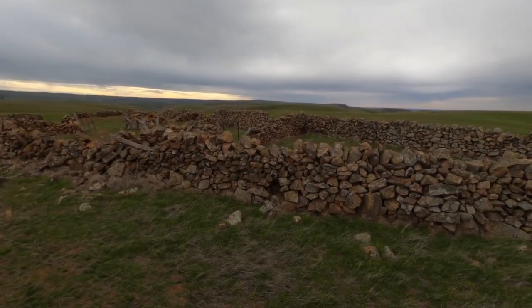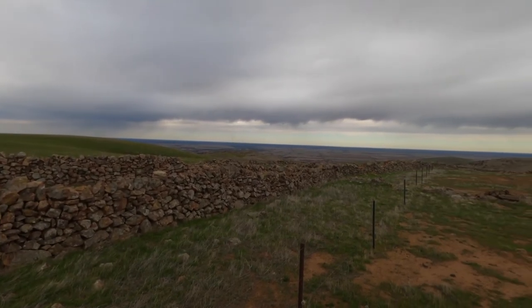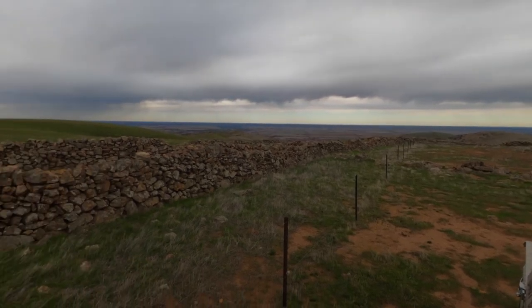How cool is this, mate? It's like little old sheep yards or cattle yards or something. Someone has put in some serious man hours building all these rock walls. They just go for miles and miles over all of the ranges.